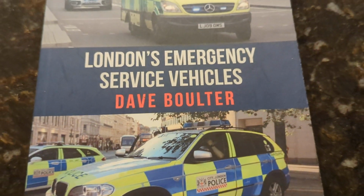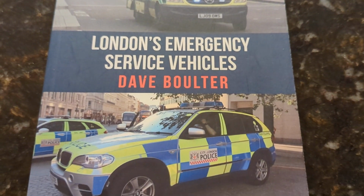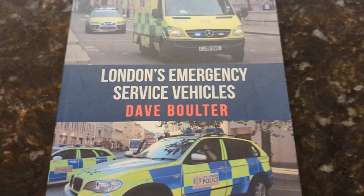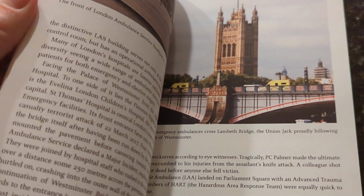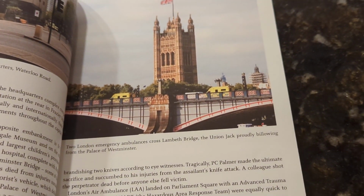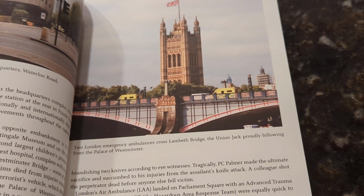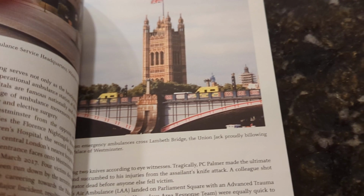Dave Butler is the author, so it's pretty cool. I'm going to try my best to show you the inside of the book a little bit, so I might jump ahead, but here's a pretty interesting one. 2 London ambulances on Lambeth Bridge. So that's pretty cool to see it right there.